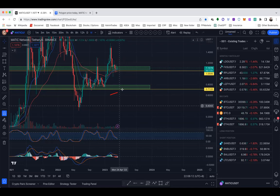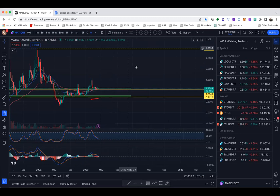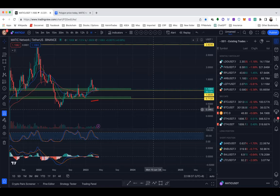You will find yourself ending up with more and more of the coins. As an investor, that's what we want. If we believe that the price of the coin will go back to its all-time high, we want to have more and more of the coin. Not lesser, no. All right? So using stop loss is one strategy.